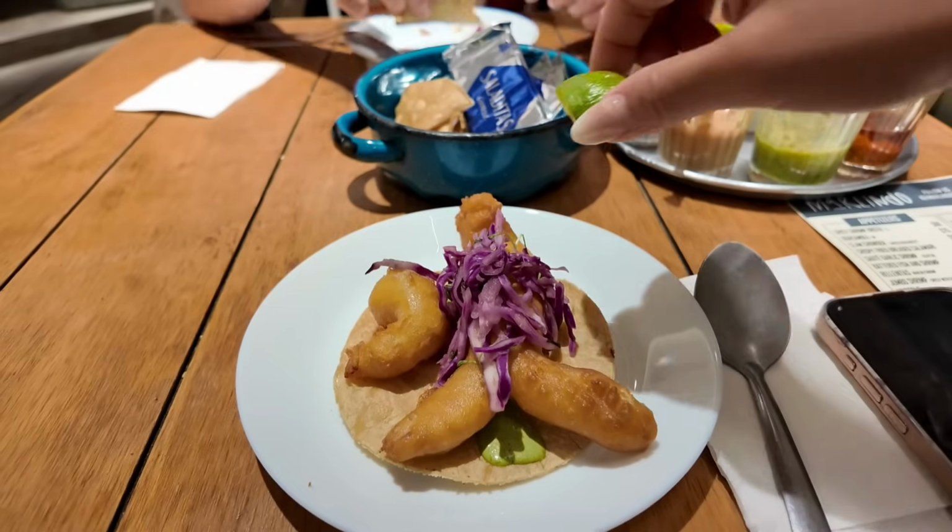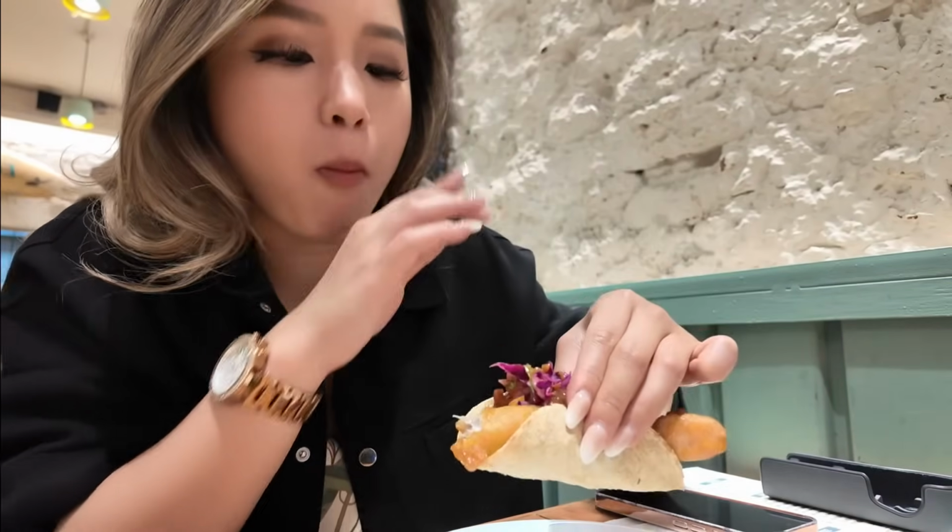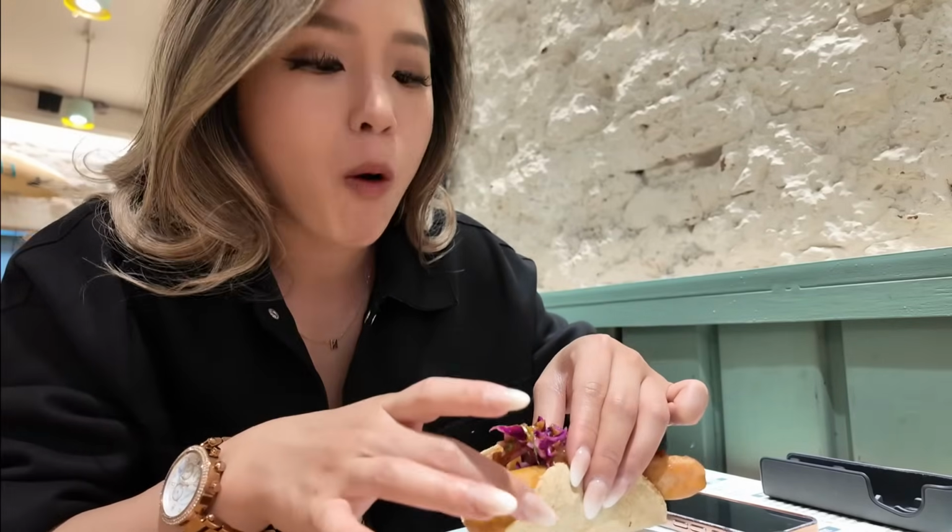¿Cómo dice mi coro ahí? Ah, juega, juega bonito, juega con el tumbao. La verdad, juega, juega bonito, juega con el tumbao.